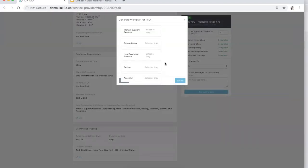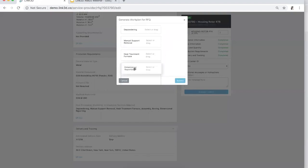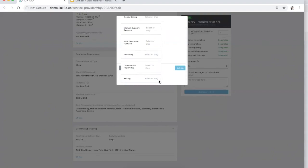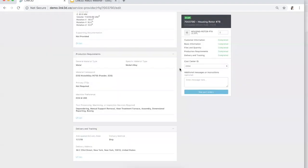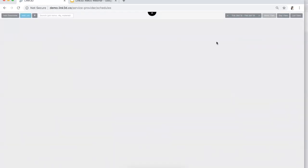Now, what's really important next is ordering and sequencing what will take place for the downstream manufacturing process during the planning stage. This can help save time and then introduce workflow automation. So let's say, for example, we want to first depowder, remove supports, put it in the heat furnace. I'm going to assemble it and do some dimensional reporting for QC, and then box it and ship it. So once I'm done, I save it, see my part order, and then I will figure out how I want to schedule my part to production.